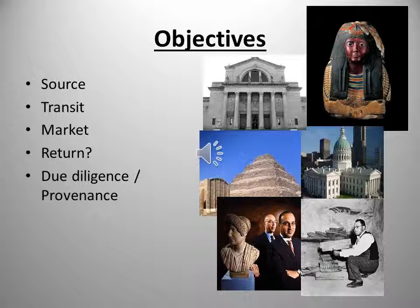This is quite a complex case and reads like a movie script, with various exotic locations and a cast of mysterious characters that culminates in a legal battle. So let me provide you with a very brief overview here.